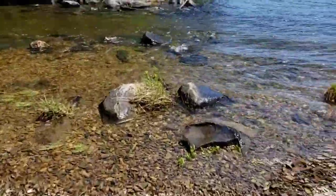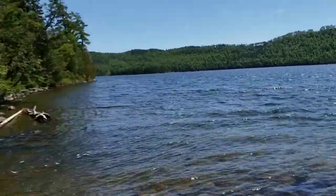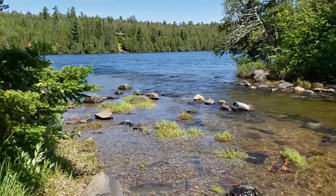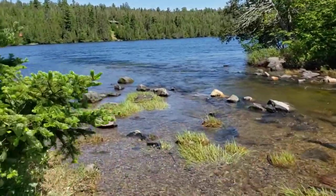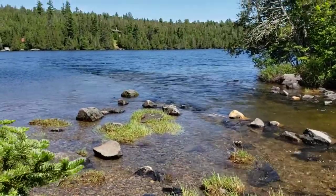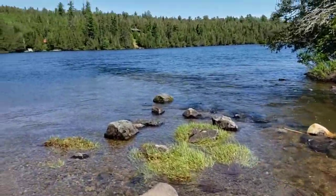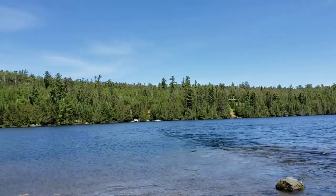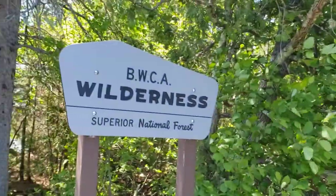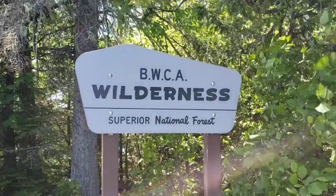And here we are. Pine Lake, McFarland Lake. And this year the water level is pretty low, as I said in previous videos on this entry point, but I've seen it pretty high on some years. So that is the campsite at entry point 68 into Pine Lake.